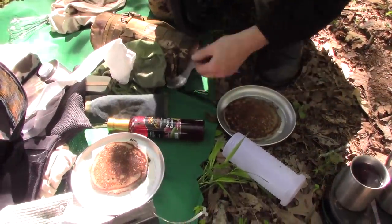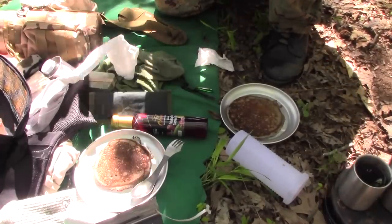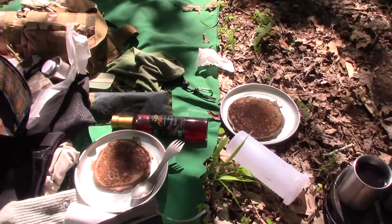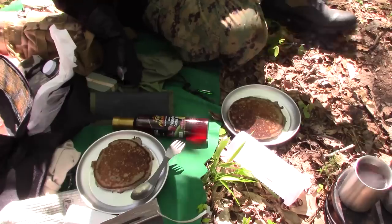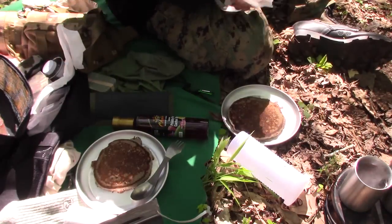This one is burnt more. There's a clean spoon. Man, you smell it. You smell the corn in it. Are they fluffy? Oh yeah, very fluffy. Oh yeah, now I smell it, yeah.